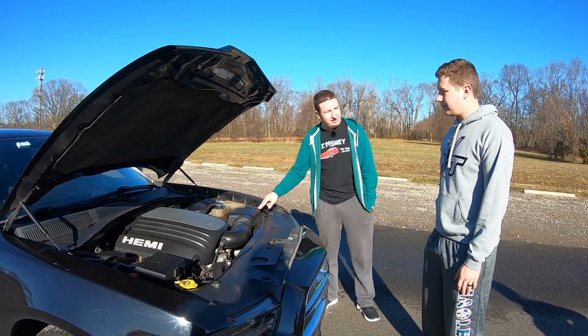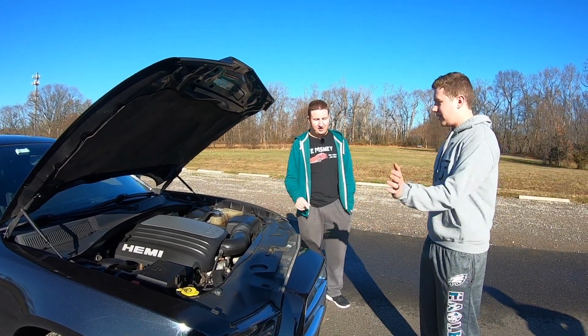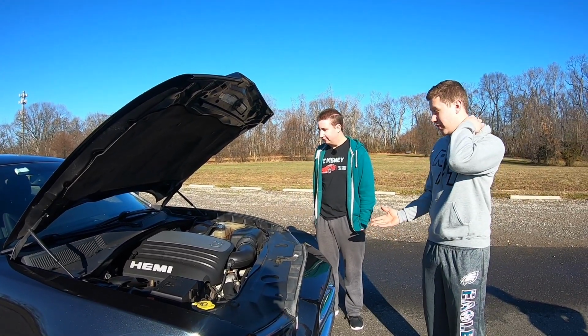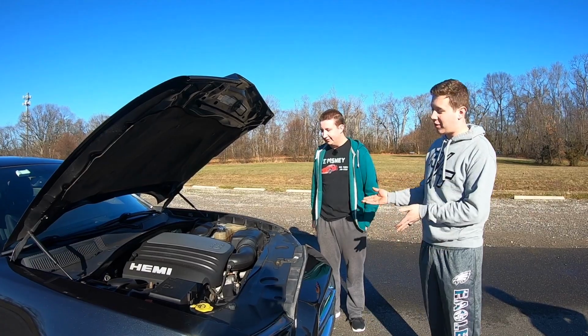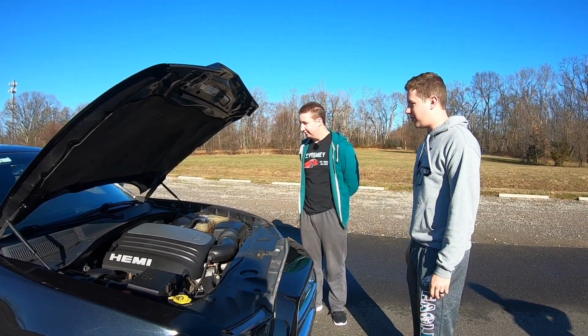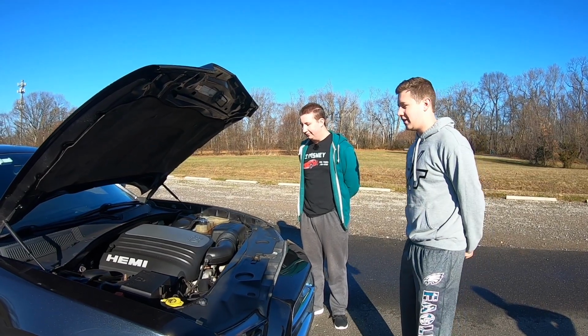So, do you have a cold air intake installed on this one? No, this is just the stock intake. It's a normal intake. They had just replaced the air filter for us when I bought it, so I didn't feel like throwing out a perfectly good air filter. So we'll put some miles on it, and then eventually we'll save up and put a nice Mopar cold air intake kit on there.